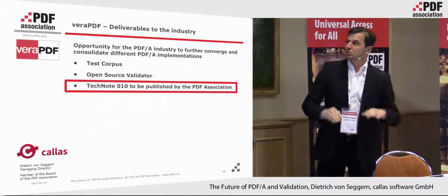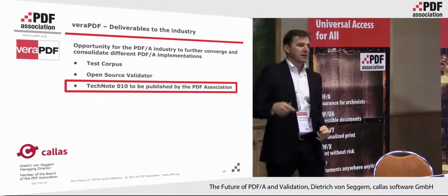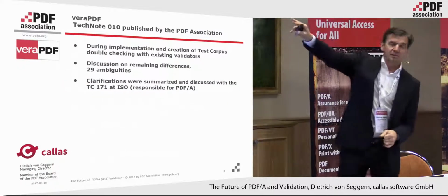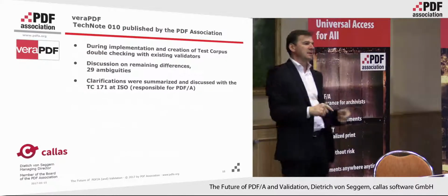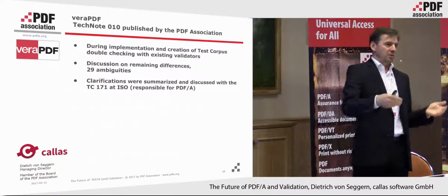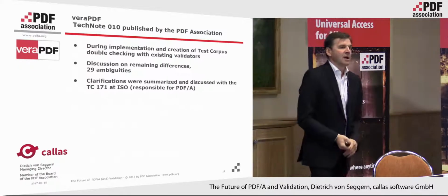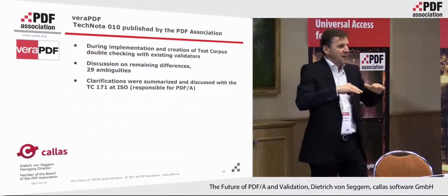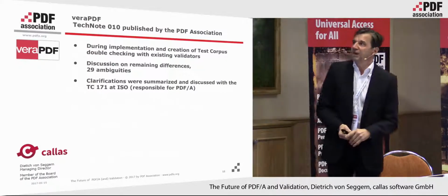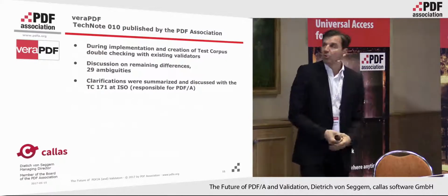And this systematic new view on PDFA also resulted in a few ambiguities, 29 to be exact. So 29 ambiguities in the PDF standard text were identified and were written down. So ambiguities where different vendors came to different conclusions about how the PDFA standard has to be interpreted. And these 29 ambiguities obviously remain from the initial effort of the PDFA Competence Center. These ambiguities, as I've said, were written down and summarized in a document.